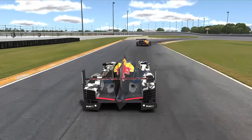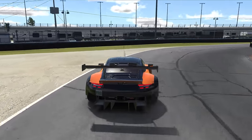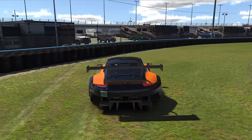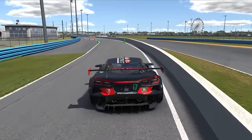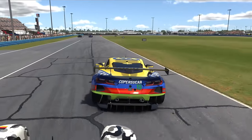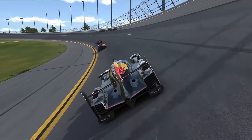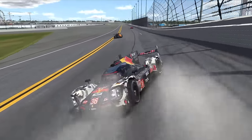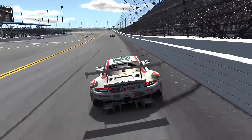Oh my word. Could have been so much worse. Don't you just hate it when that happens? You know it's understeering off the track. You can't do a thing about it. It's horrible. Uh-oh. Oh dear. Who hasn't done that though? What is he doing? What was he doing? Serves him right.